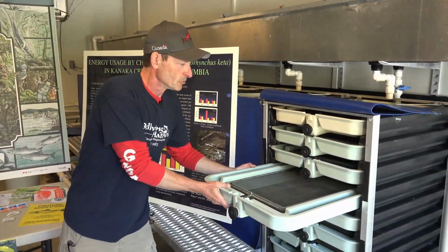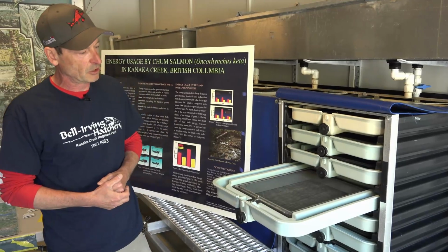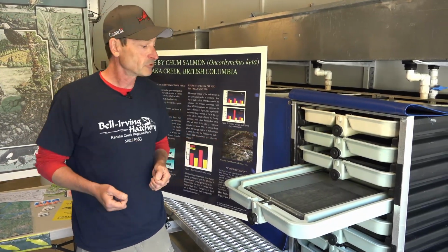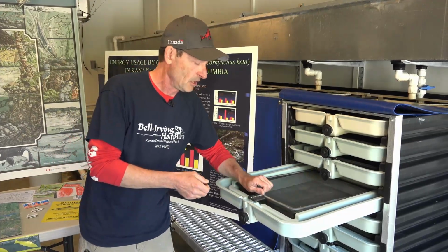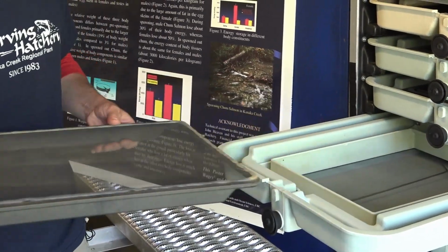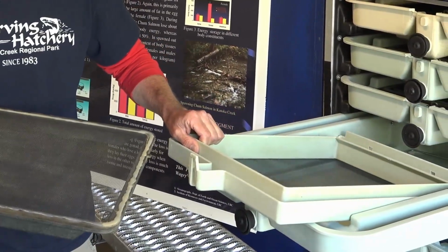So once we've completed our shocking process and all the eggs have been enumerated again, we figure out how many we have. We'll put the appropriate number of eggs into each tray in our tea stacks. So each one of these trays will generally hold around 5,000 eggs, we'll say. That can differ obviously with the size of the eggs and the species used. This little screen comes off the top of a basket which sits down inside the tray.